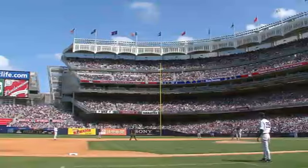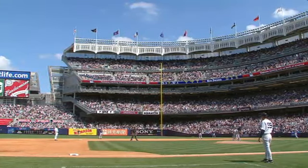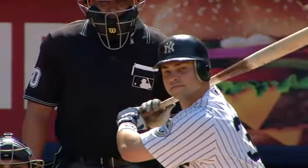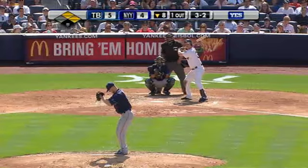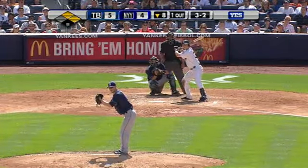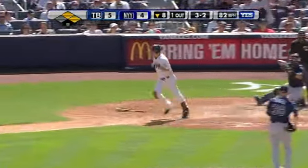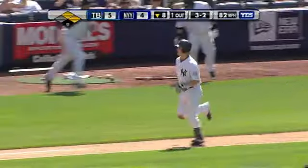Once again, Nick Swisher finds himself in a 3-2 count. A couple of good breaking balls down in this sequence that he's really laid off of. But J.P. Howe thought he had him on. Just missed, and the bases are loaded. So Swisher with a well-fought walk.